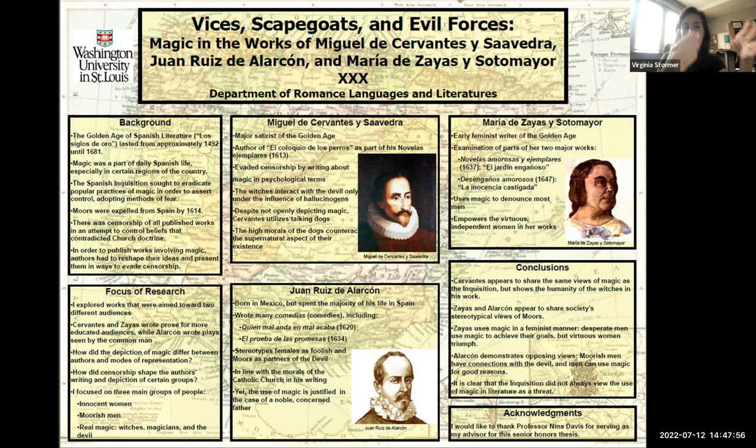But I would probably do three columns rather than having the individual boxes, just because you can see that the focus of research and the Juan Ruiz section starts lower than the third column, conclusions does, and then you also have acknowledgments, and so it doesn't feel quite as clean. Again, I like this poster, but if you touch it up a bit, it could be a lot cleaner and crisper.